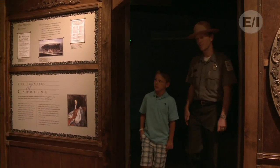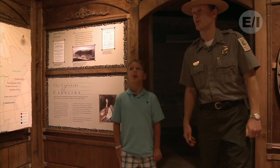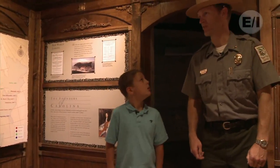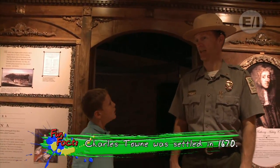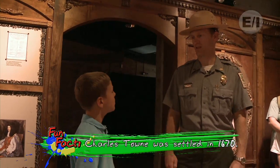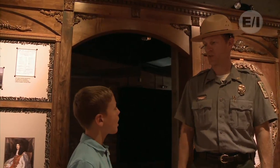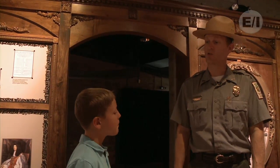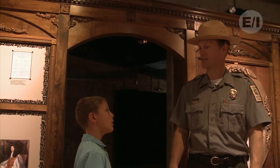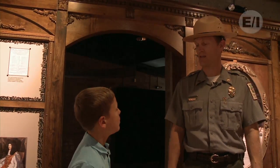What room is this that we're walking in? Well, the name of this room is called A New Opportunity on the Horizon. And this tells about some influential men in England at the time who were close to King Charles II in the 1660s, and he wanted to reward them for restoring him to the throne of England. So he told them about Carolina, and he gave them land grants to start a new world or a new colony in what's now the United States.